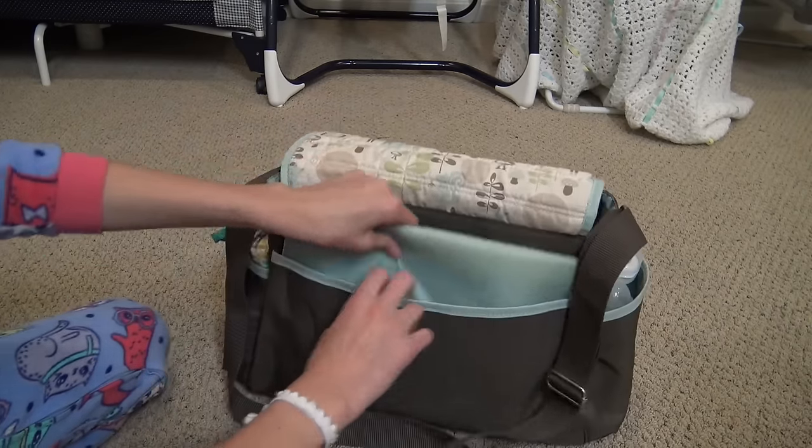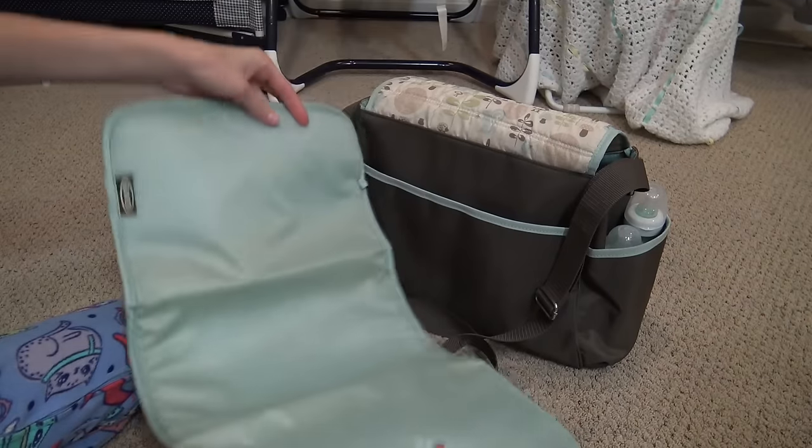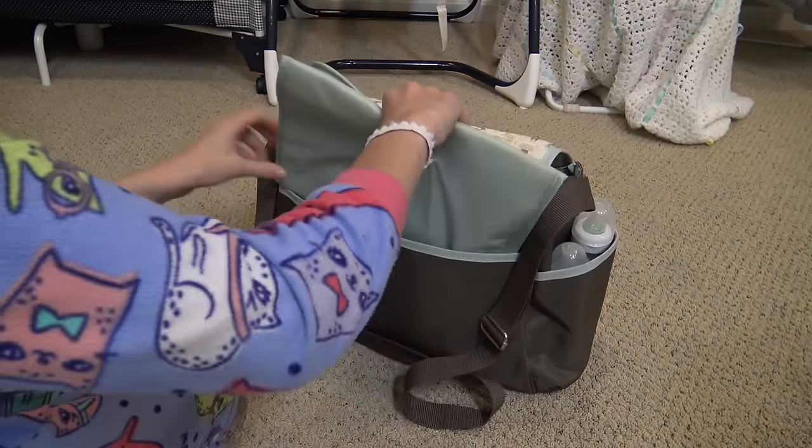So then in the back, this is where the changing mat is. It's just your basic little changing pad. You can just lay it down and put the baby on it. So I have that in the back, because that's where it belongs.